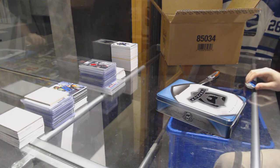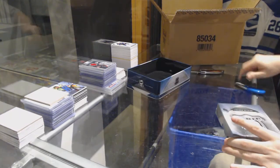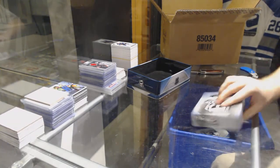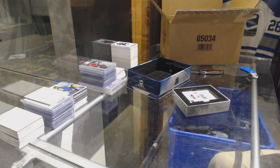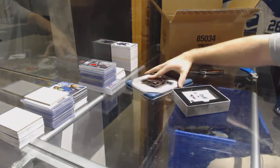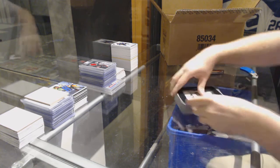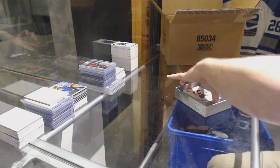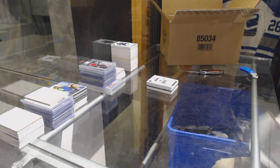Sticker stuck on it. There we go. Cut my finger. Most likely no 99, rookie, no. But I would presume the Larkin will be the case hit. That would be my presumption.